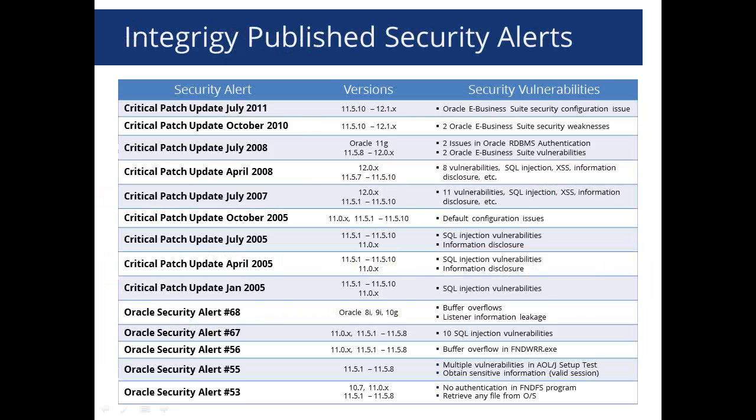One of the questions we do get quite often is, how does Integrigy know so much about the Oracle eBusiness Suite? Well, that's one of the things that we focus in on. We've found a number of Oracle security bugs over time. We've actually found over 70 security bugs in the Oracle eBusiness Suite. So we very much proactively research and work on discovering issues and how to best protect against them, some of the things that are above and beyond what Oracle's best practices are.